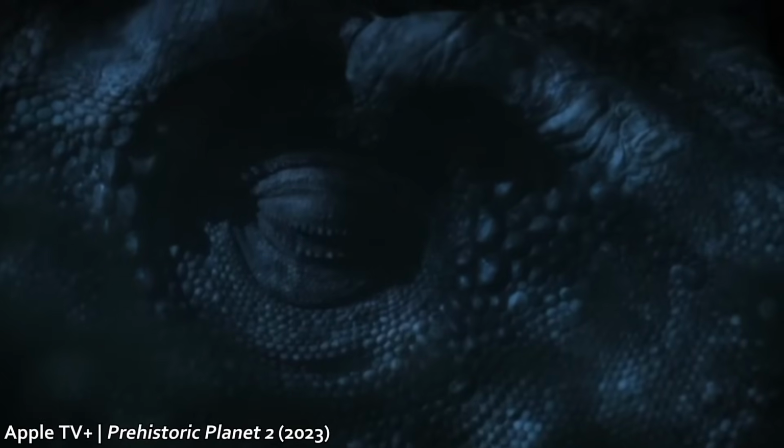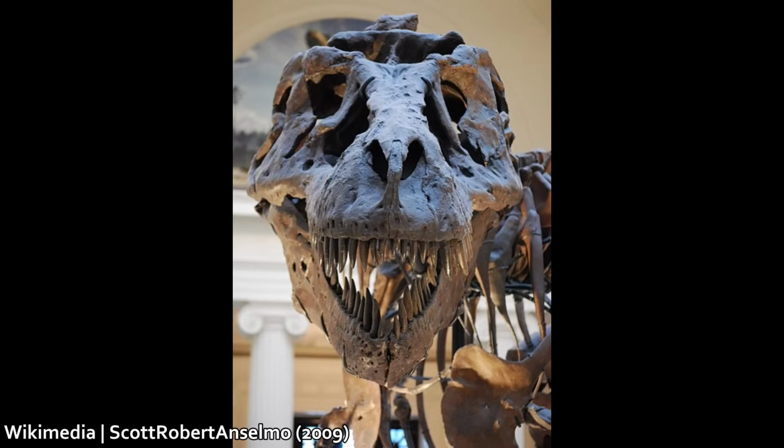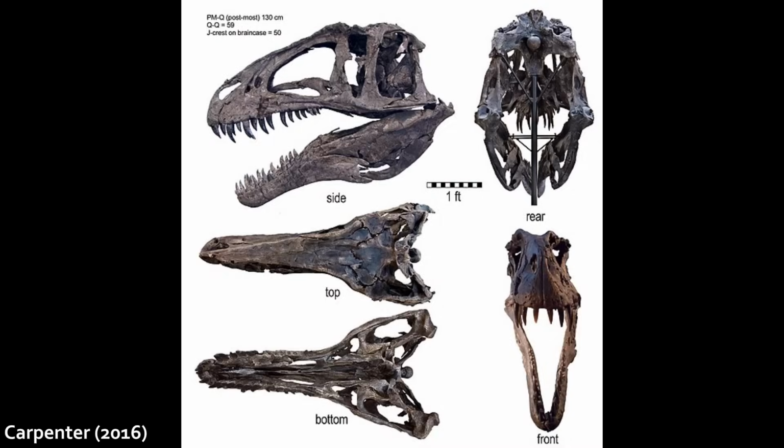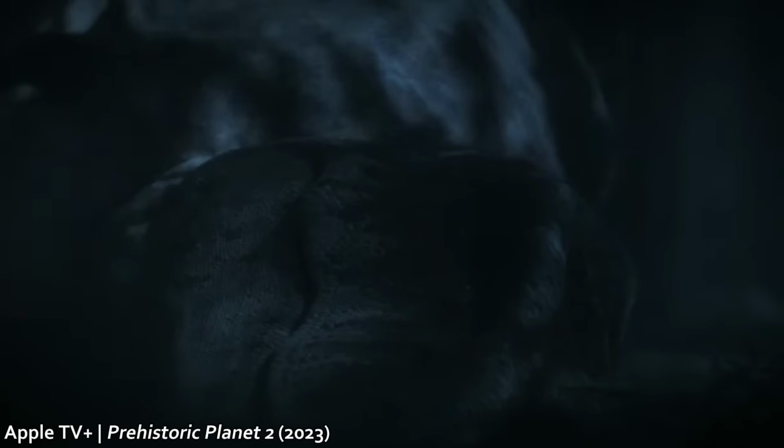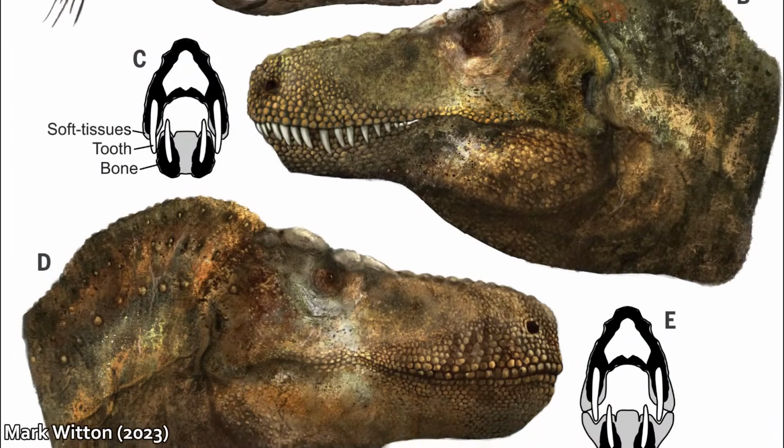T-Rex had some of the best senses of any animal ever, and proportionately giant eyeballs facing forward for depth perception, which, by the way, most theropods had, just not to this extent. Despite this, it is possible that a large part of the eye could be completely obscured. This is how Mark Witton chose to reconstruct Sue in Colony Tall 2023.